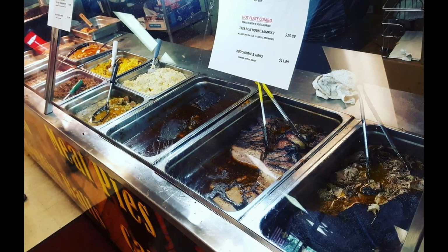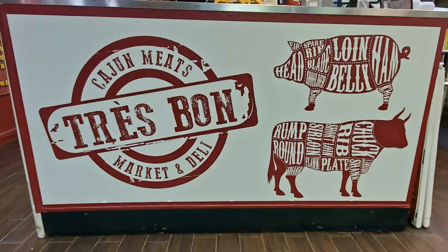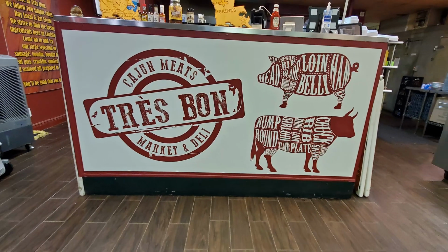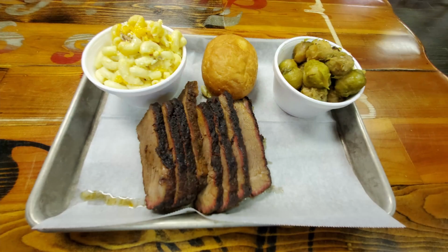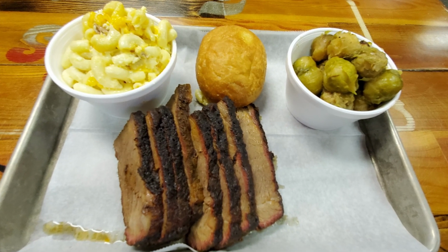They typically have a really great selection here, around lunch at least. By dinner time, they have sold out of some items sometimes. So you probably should shoot for lunch instead of dinner if you want the maximum amount of selection here, as the burnt ends especially sell out fast.